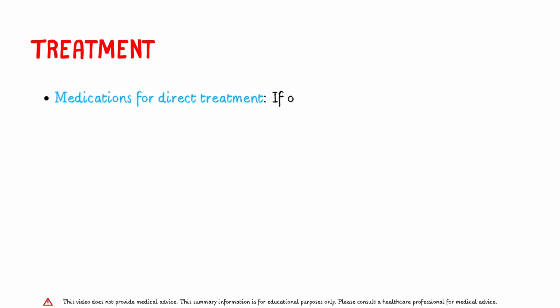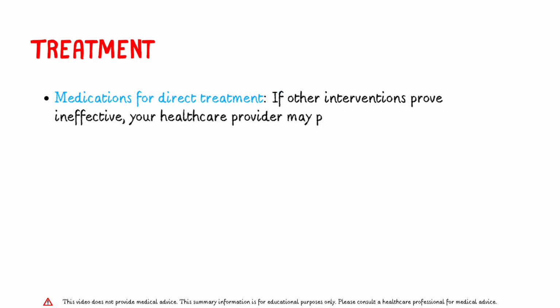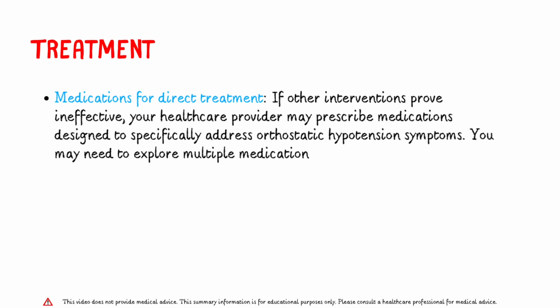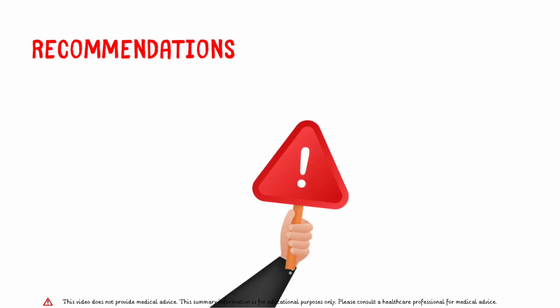Medications for direct treatment. If other interventions prove ineffective, your healthcare provider may prescribe medications designed to specifically address orthostatic hypotension symptoms. You may need to explore multiple medications to find the most effective one for your case. Indeed, there are several measures you can take to help mitigate the challenges posed by orthostatic hypotension. However, it's crucial to consult with your healthcare provider before implementing these strategies.